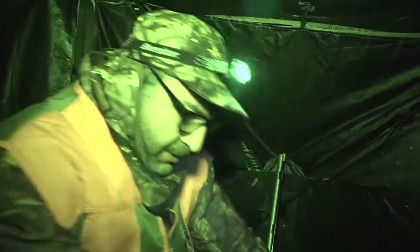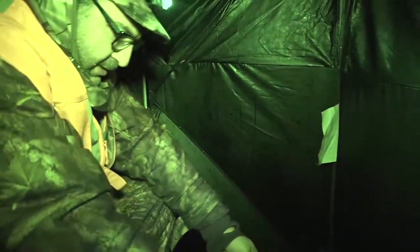Okay, we set up camp. Now we're sitting in a tent before we open the windows. Make sure we got everything situated. We don't want the light to hit outside.